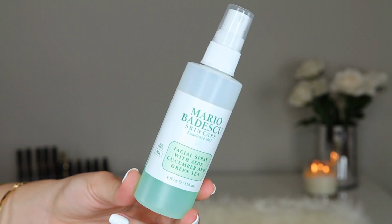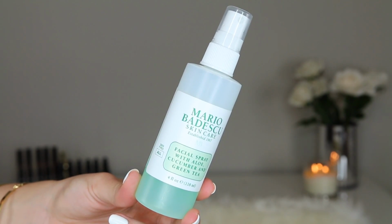Then I go in with my favorite, I think everybody loves this stuff. This is literally a cult favorite on YouTube. But this is the Mario Badescu, this isn't the rose water. This is the aloe, cucumber, and green tea one. The rose water one is great as well. I just prefer the scent of the green one. And if you haven't jumped on the Mario Badescu bandwagon, you need to. Their products are amazing, but especially their sprays just feel so refreshing. And then I go in with my morning moisturizer.